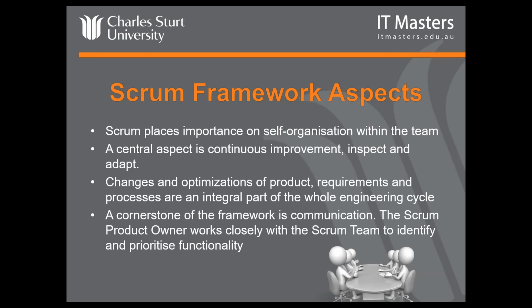So one of the central aspects within the Scrum framework is continuous improvement. They talk about inspect and adapt. So the Scrum teams are expected to frequently inspect and assess what they've created, the artifacts they've created, and the processes they've used in order to adapt and optimize them. In the midterm, this will optimize the results, it increases predictability, and therefore minimizes overall product risk.